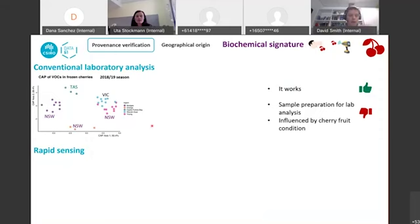And this works because we actually tested the same variety grown, the Lapins variety, in different states and regions. However, when we compared our 2019 to the 2020 harvest data, we did find that this biochemical signature is influenced strongly by the condition of the cherries at the point of testing.